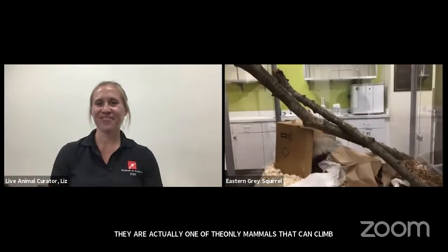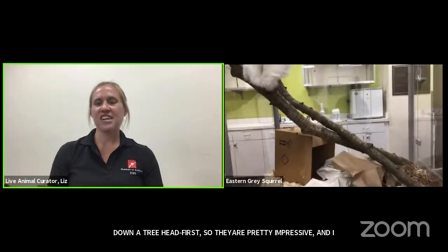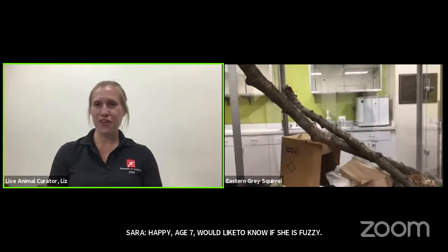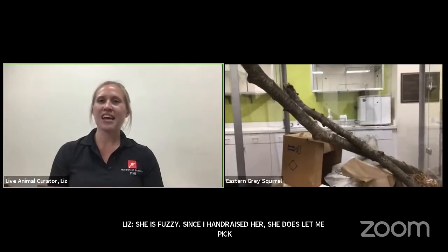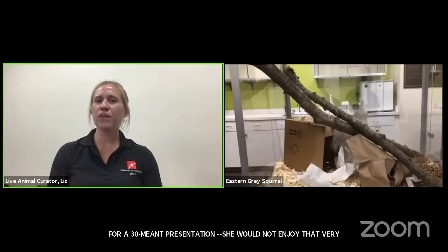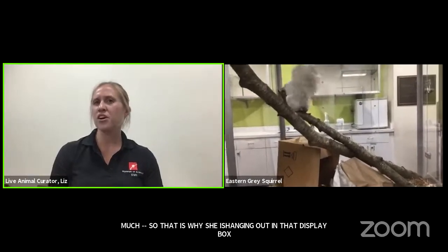Poppy, age 7, would like to know if she's fuzzy. She is very fuzzy. Since I hand raised her, she actually does still let me pick her up. She wouldn't let me hold her for a 30-minute presentation. She wouldn't enjoy that very much. So that's why she's kind of hanging out in that display box right now. But she is pretty fuzzy. I'd probably say it's a little rougher than a cat's fur, but probably pretty similar to that.